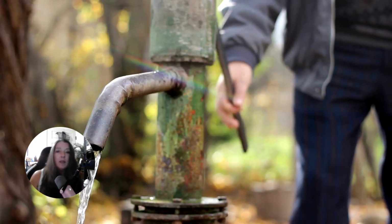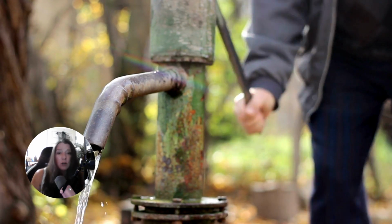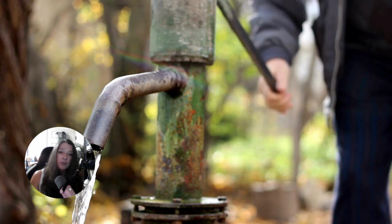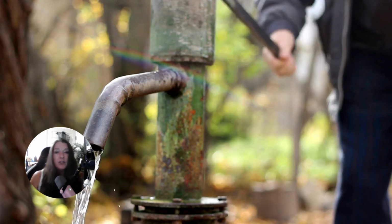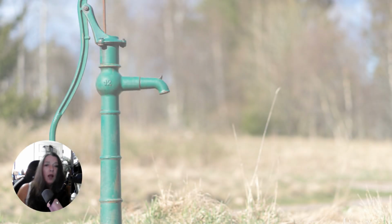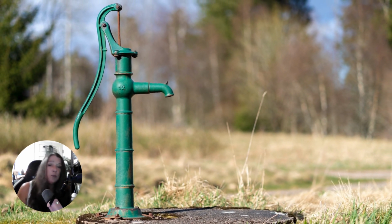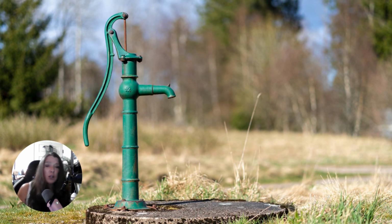The Amish often use manual hand pumps to access well water, ensuring a steady supply without any electricity. In a survival situation, having access to clean water is another key to surviving. A manual water pump attached to a deep well can keep you hydrated when modern plumbing systems fail. Consider installing one on your property or having a portable version for emergencies.